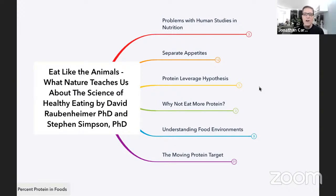Then we'll talk a little bit about what's called the protein leverage hypothesis, which basically states, as a summary before we get to it, that most animals prioritize protein over everything else, and what that actually means. And then we'll get into why not eat more protein if there is this thing where animals are really trying to leverage protein more than anything else.